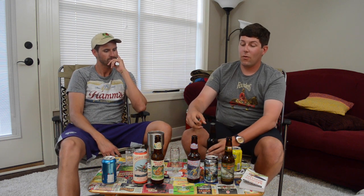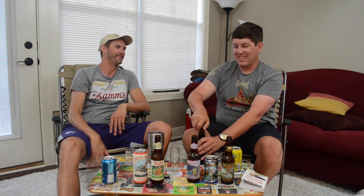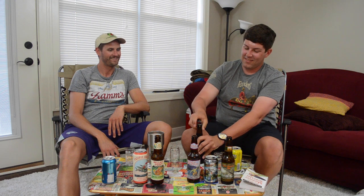So we have the Thirsty Trout Porter. This is from Dark Horse Brewing in Marshall, Michigan. This is a porter, so totally different than anything we've tried so far. From a cider to a porter. Yeah, we're going from cider to the darkest of the dark. All right, last one. You gotta smell it. It smells chocolatey. It smells so good.